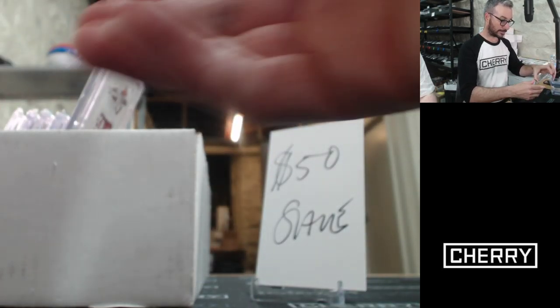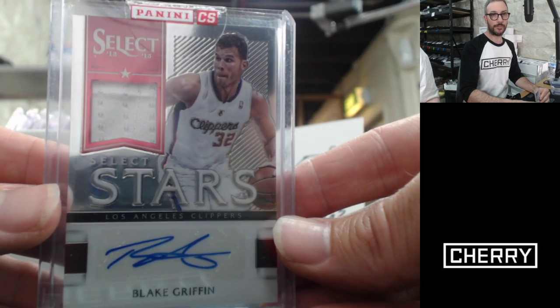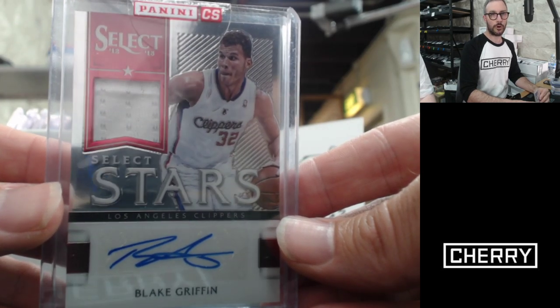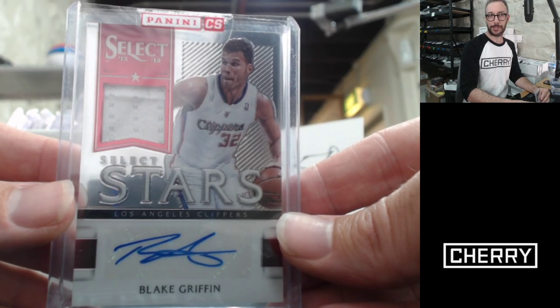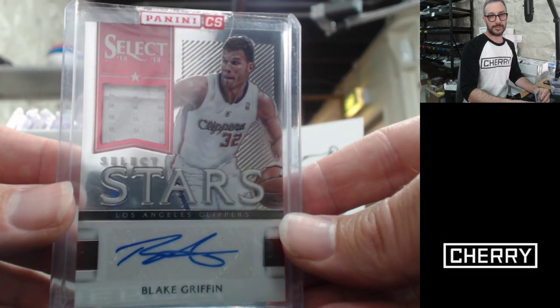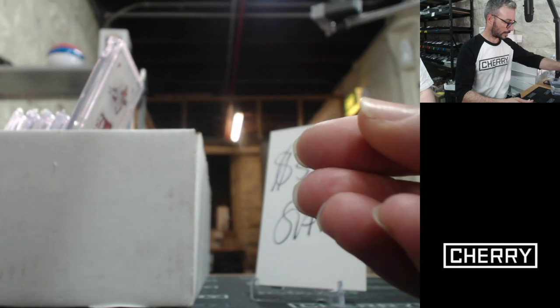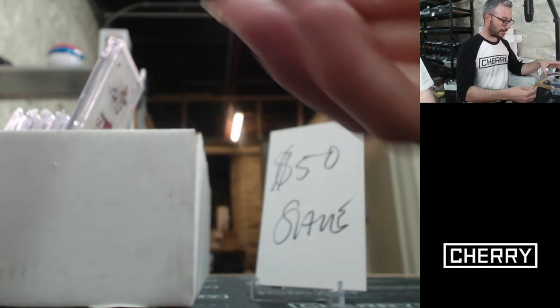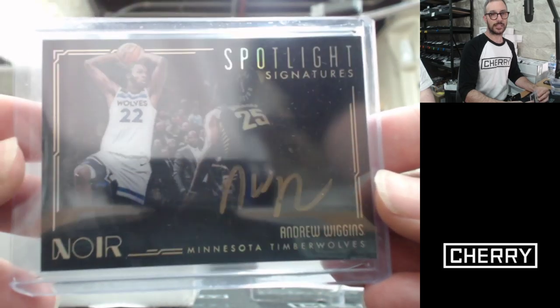Blake Griffin, Jersey Auto from Select. That's 12-13 Select. I think we got sent that one like a month ago. Yeah, they redeemed it. Very few of those on the market. Oh, wow. Andrew Wiggins, Spotlight Signature. Stunning card.